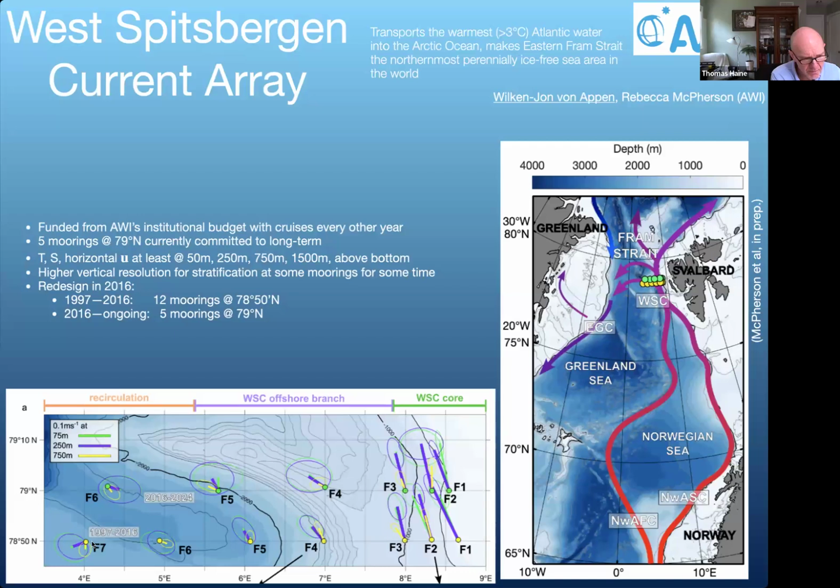So they were 50 kilometers further south until 2016, and then they moved further north. And that's because the recirculation in the eddy field in the central Fram Strait is a real challenge. It's difficult to have, at reasonable cost, a comprehensive coverage of this strait.